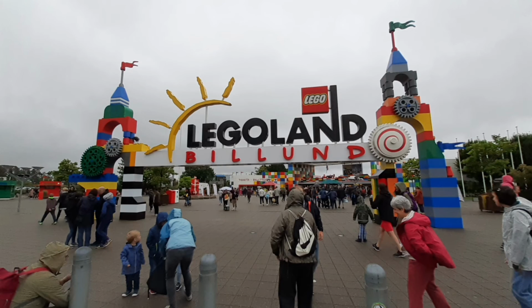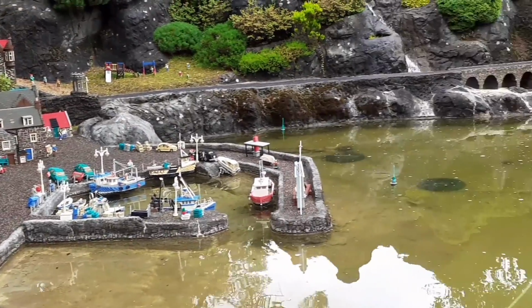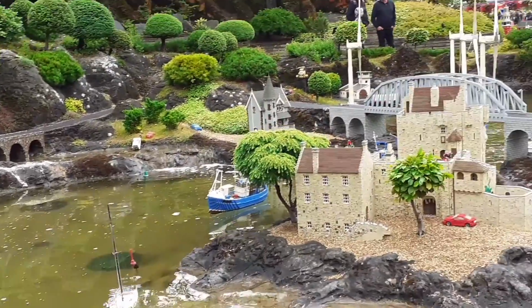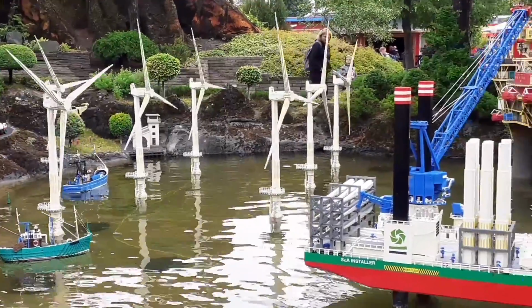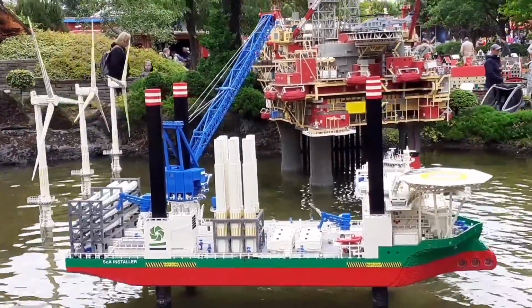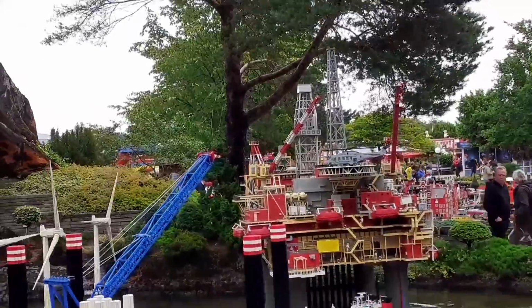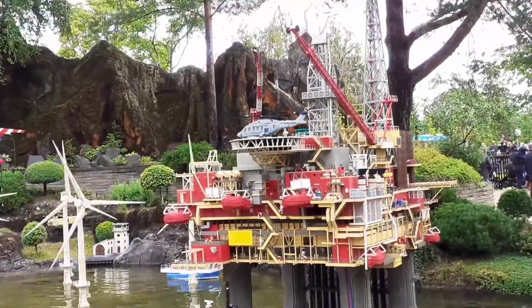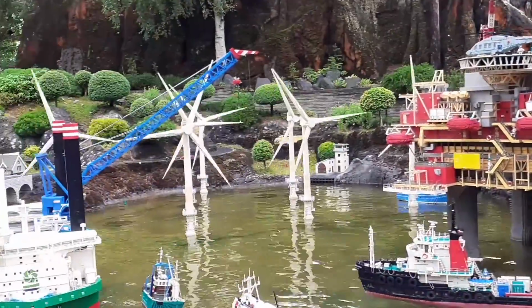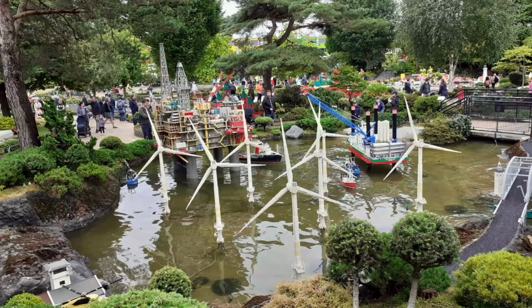So I think let's start with the first display. So here you can see some houses, a lake, a cool castle, a big bridge, and here you can see a bunch of cool wind turbines, this huge ship which just looks amazing, and that huge oil rig. So yeah, that's massive and it's full of details. It's amazing. I really like how that looks. It's huge. And then this ship looks really cool as well, and again that's really big as well. And then here you can see this display from a different angle.